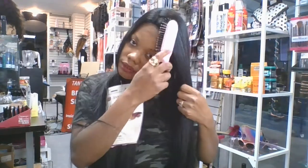So 1B is pretty dark. You probably don't want to go 1 on this particular wig, because 1B, as you can see, is already dark. So unless you want to get that Elvira black, then you probably want to stick with the 1B. So I'm going to stand up so you can see just how long this wig hangs.